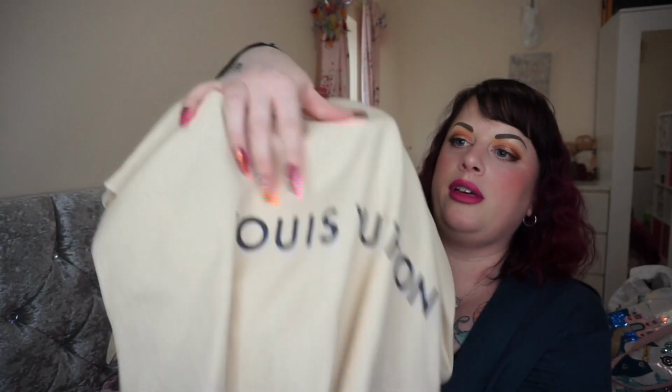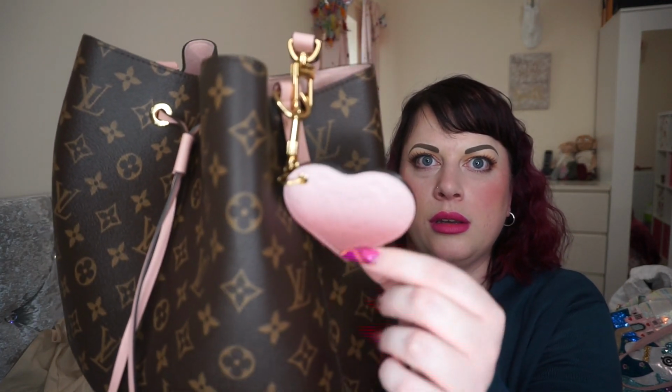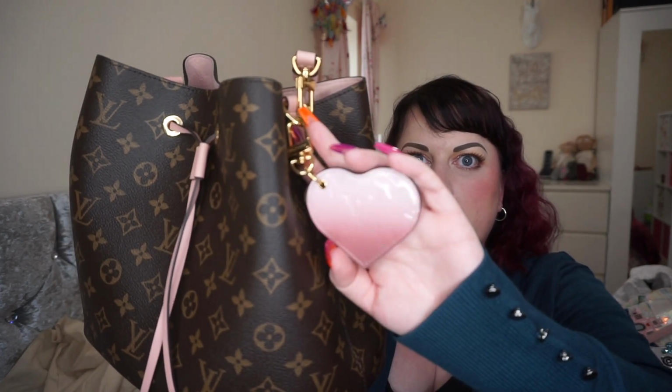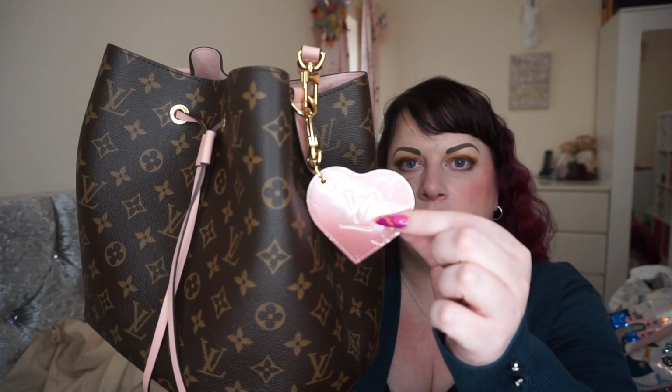Next we have another Louis Vuitton bag here, and this is my Neonoe, but this isn't Rose Ballerine. It's very, very similar, but this is called Rose Poudre. I think that's how you say it. I could be butchering that, but something like that anyway. And I've also got my little Louis Vuitton, I think this was called the Degrade, something like that, heart, which is like an ombre, pink ombre with Louis Vuitton logo embossed into it there.